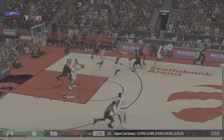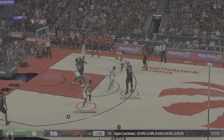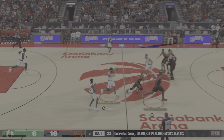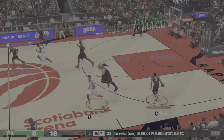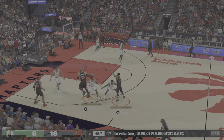Rose surveying the D. It's stolen by McGrady. To the inside. Here's Shaq, and Shaq with the slam. Yeah, we're seeing some fireworks from them already. They established the pace. They made shots. This is why they're way out in front. Here's the Raptors with the ball. They're on an 18-6 run.